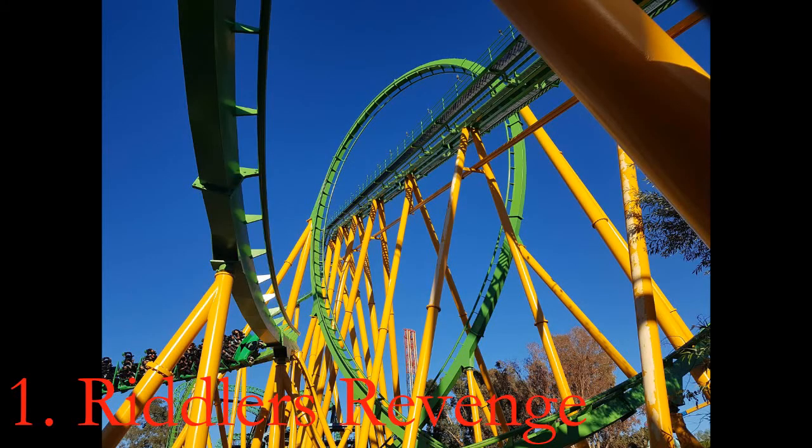And then last but not least, coming in at the number 1 spot, is a ride that I did so long ago. Honestly, I did a lot of my stand-ups a long time ago. Sorry for that phone call. My number 1 stand-up is going to be Riddler's Revenge at Six Flags Magic Mountain. And this ride, I went to Magic Mountain for Twisted Colossus, X2, Goliath, and so many rides like that.